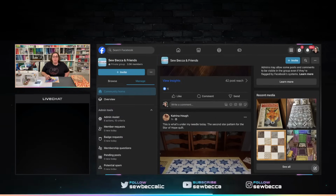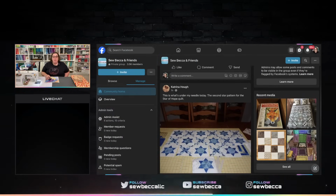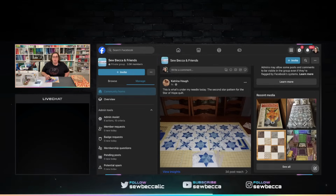Katrina says, this is what's under my needle today. The second star pattern is for the Star of Hope quilt. I love those star blocks.